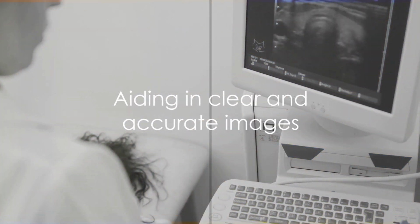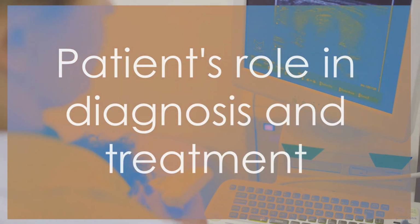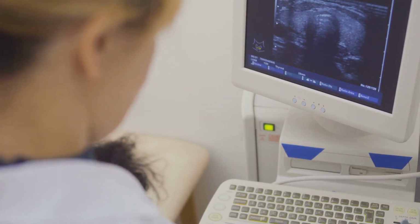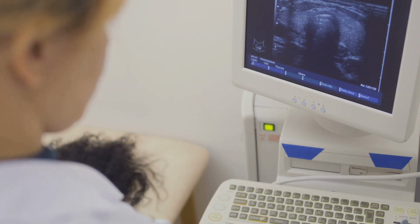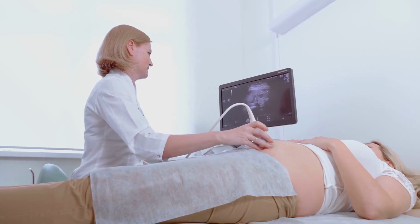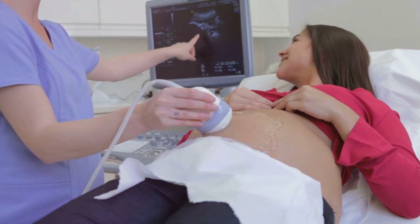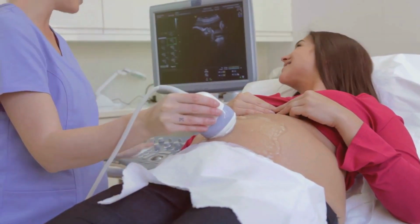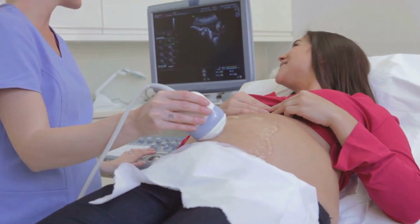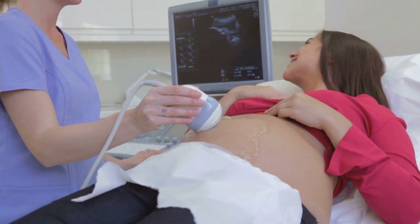It's not just about following instructions, it's about aiding in the creation of clear, accurate images that can help in diagnosis and treatment. So the next time you're on the ultrasound couch, remember you're not just a patient. You're a vital part of this fascinating journey into the human body. And every breath you hold, every instruction you follow, shapes the story that the ultrasound scan tells. And that, dear listeners, is the magic and importance of an ultrasound scan.